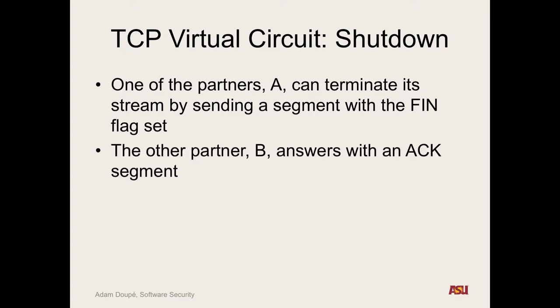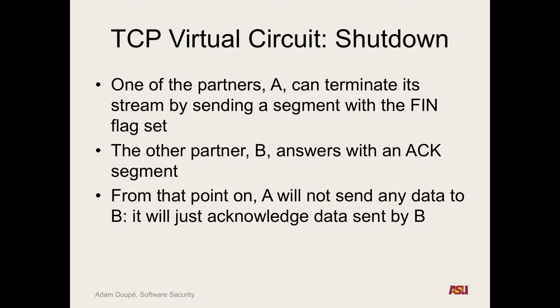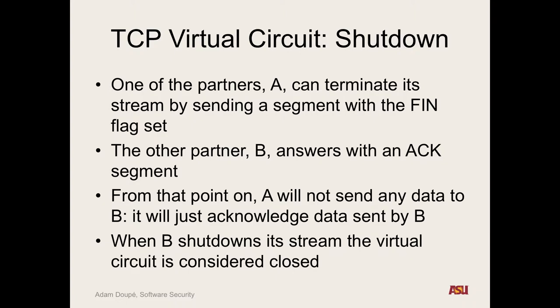So this is a way for one side to say, hey, I'm done sending data to you, right? And so the other partner B answers with an ACK of that FIN. And this means now A will not send any more data to B. It will only acknowledge the data that B sends, right? So you have this only one-way data stream open. And then finally when B decides it's done, it can shut down its stream by doing the same thing. Sending a FIN packet, receiving an acknowledgement, and then they're done. They know they're done talking.